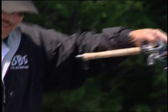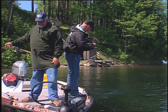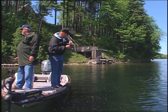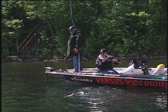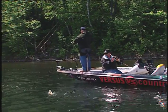Catch him going good, man. I was just slow rolling it right by that stick and that thing just came up and clobbered it. Nice fish. Okay, I'm liking throwing these 6-inches for the smallmouth. Yeah, you know what? There's really nothing they can do when they get two sets of those hooks all over them. God, these things are mooses.